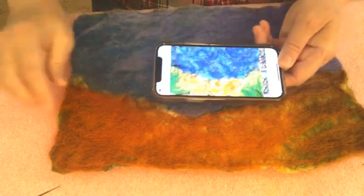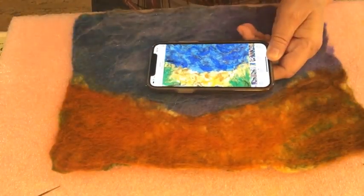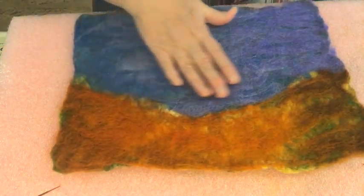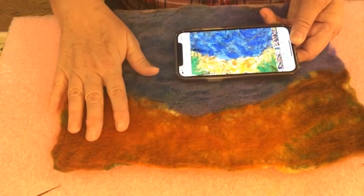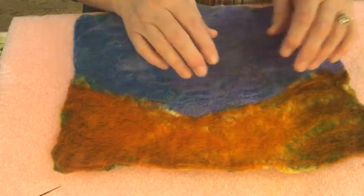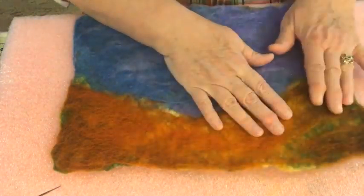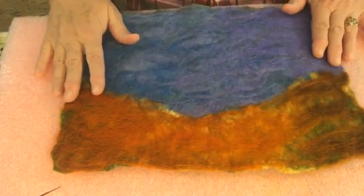So I added some russets down here. I pulled away a lot of the green. Yes, you can pull away fibers even after it's been wet felted. And then I added this wonderful ombre of blue going into purple for the sky. Needle felted it very well, and then I went ahead and did a quick little wet felt on it. Now, that doesn't mean that these fibers felted directly into the fiber that had already been well felted. It is felted, but it's lightly felted atop that surface.